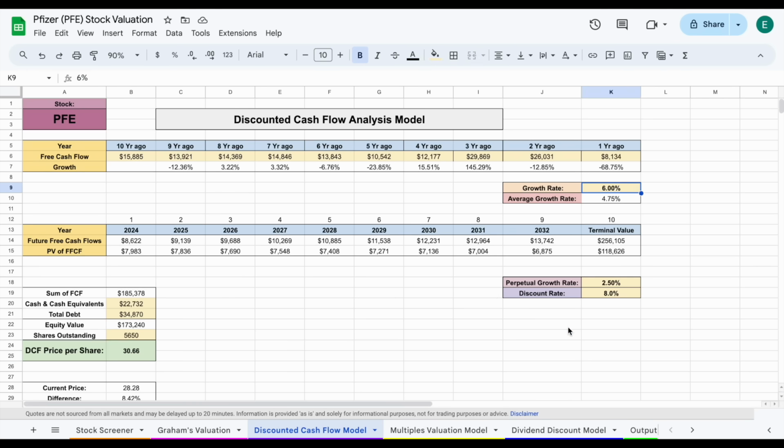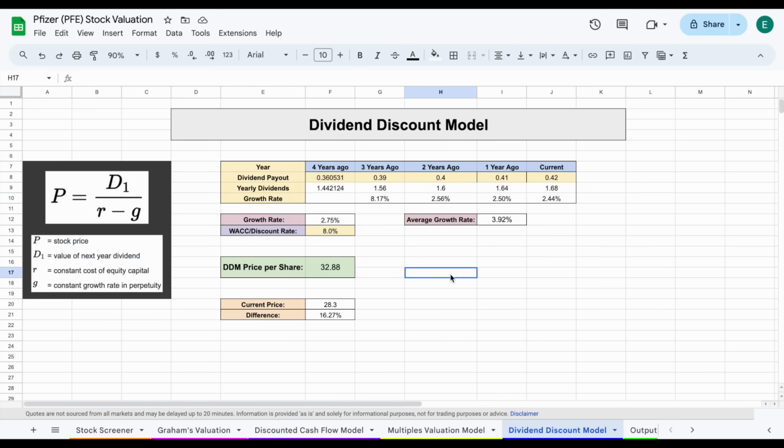Now the last valuation we'll look at is the dividend discount model, and basically what we're doing is valuing the company based on how much they pay out in dividends and how much those dividend payouts are increasing over time. And like we already saw, unless they can increase their free cash flow, the dividend growth rates will slow down dramatically. So in this scenario, I'm projecting a dividend growth rate of 2.75%, discount rate of 8%, and that gives us a dividend discount model price per share of around $32.88.